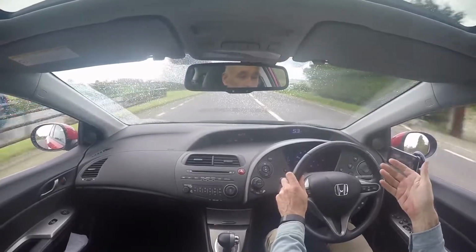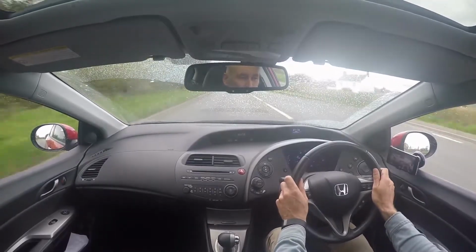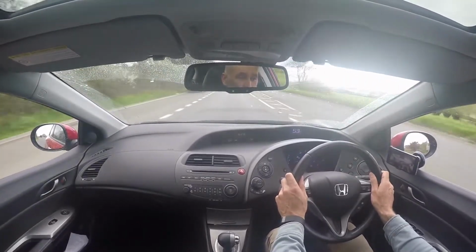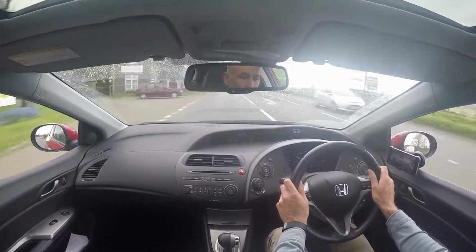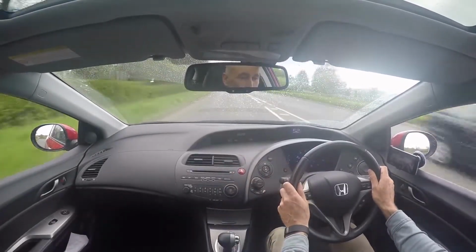At speed now, I'm listening out for things like wind noise that shouldn't be there. It's very hushed in here, which means I can't detect any sort of seals gone in windscreens or windows, which may have perished over the years. It's very civilized, very quiet in here. The air conditioning is blowing out absolutely ice cold air, so the air conditioning system is working perfectly on the vehicle.